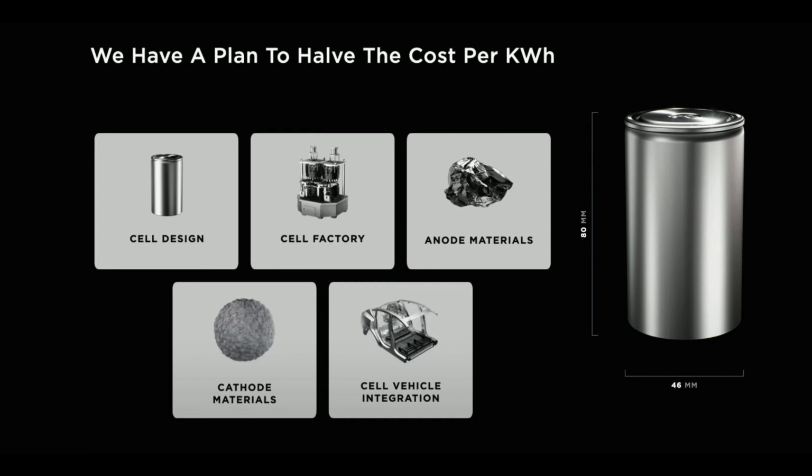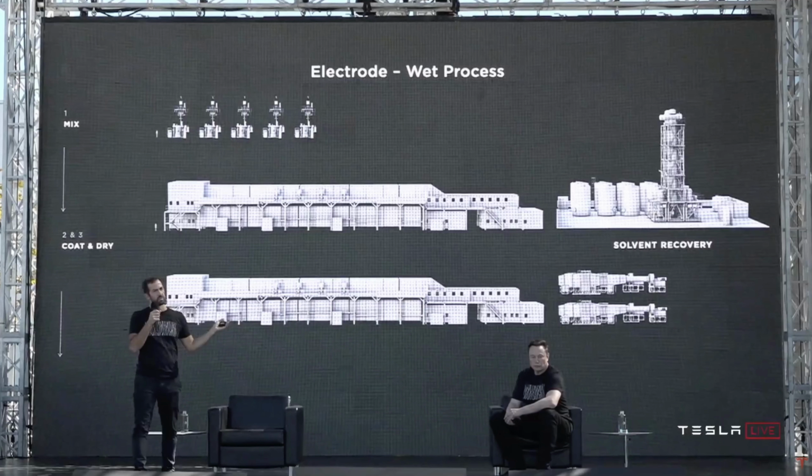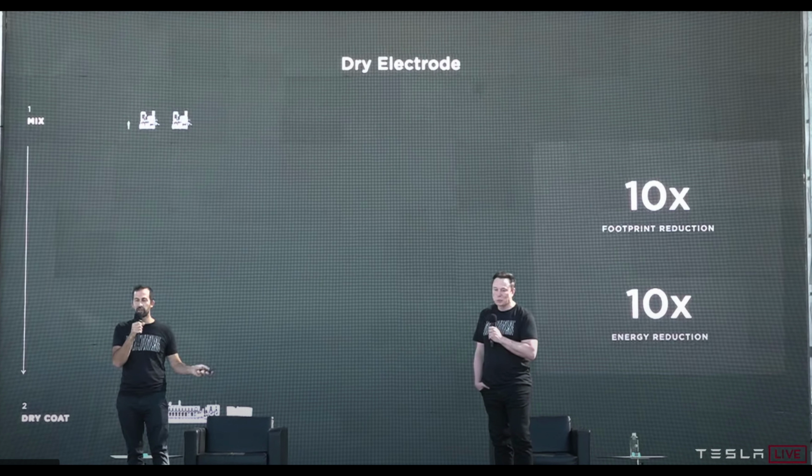Another revolutionary difference between the new and the old battery is its design. Without getting into a technical explanation of what is structurally different, we learned that it requires simpler manufacturing and fewer parts, and it allows for a 5-times reduction in the electrical path, which directly impacts the power and efficiency. During the presentation, Elon got into the details of the manufacturing, and the main takeaway was that the new process will result in 10 times less waste, and 10 times less energy will be required to manufacture 1 unit of the battery.